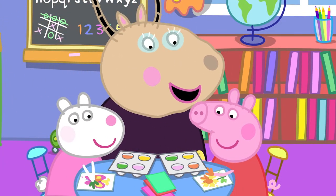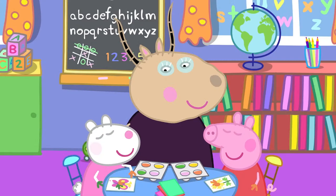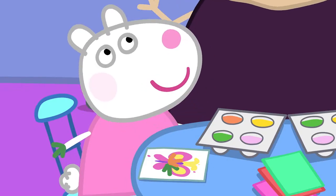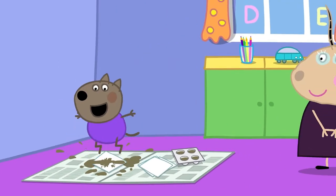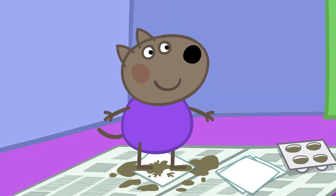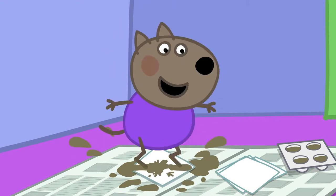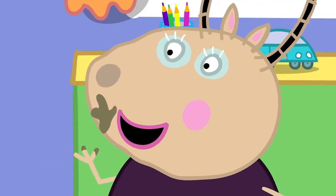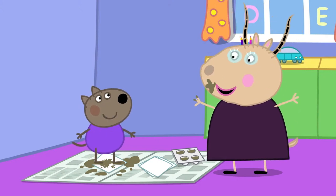A lovely flower, Peppa. Thank you, Madame Gazelle. What a wonderful butterfly, Susie. Thank you, Madame Gazelle. And Danny, that's a marvellous puddle. Whoop! Thank you, Madame Gazelle. Whoop! Danny is jumping in his painting just like a real muddy puddle. Ah, brilliant idea, Danny. We'll do face painting next.